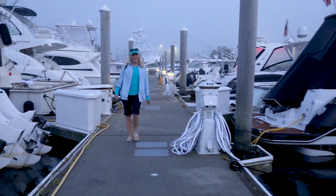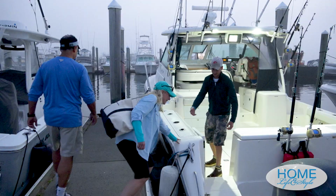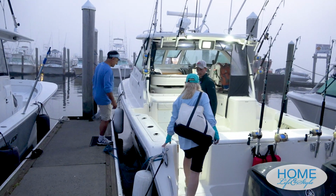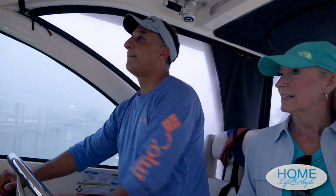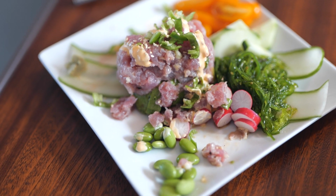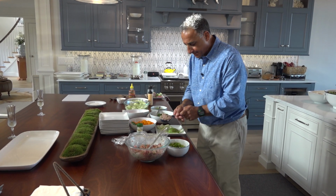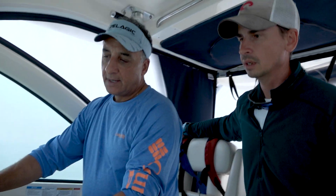Very early the next morning, I met John in Point Judith. He had invited me to go fishing, one of John's favorite things to do, and one of the reasons he moved his family to this area. John really wanted to catch a tuna and make us a super fresh, locally caught tuna poke dish for the night's dinner party. His fisherman friend, Nick, joined us.